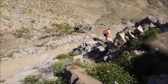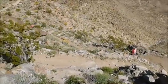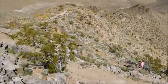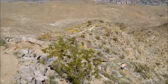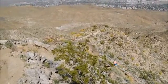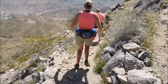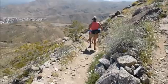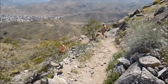Away we go. And there goes Kelly. And she's catching up to Sheila. She just went around behind that rock. And she's working her way down. There they go. Okay, it's downhill and they're picking up speed. Away they go, heading back to the car.